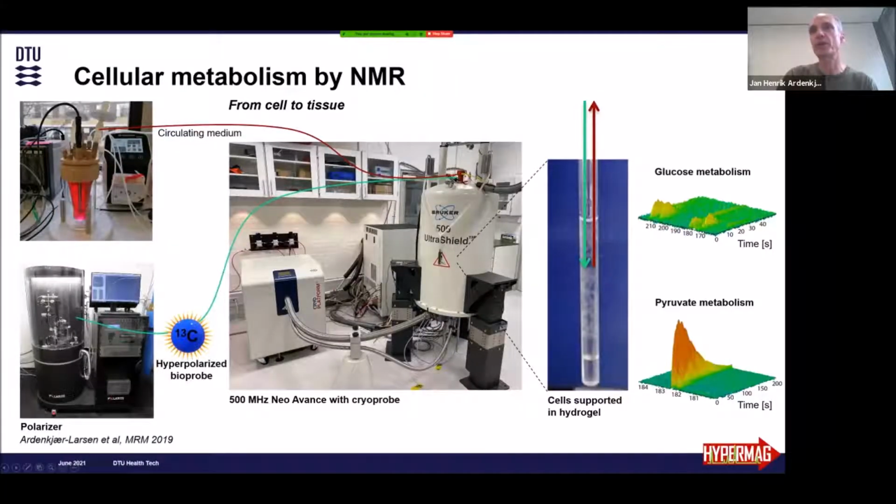What we're currently working on is to combine that with an NMR bioreactor, so that we also have a circulating medium to keep the cells viable in the NMR tube. They are confined to the active region of the NMR probe, and we keep them viable by perfusing the medium, and then we can inject hyperpolarized substrates at intervals to interrogate the cellular metabolism and perturb these cells in various ways. So this is where we're heading, and we're not quite there yet, but this is a typical application of dissolution DNP.